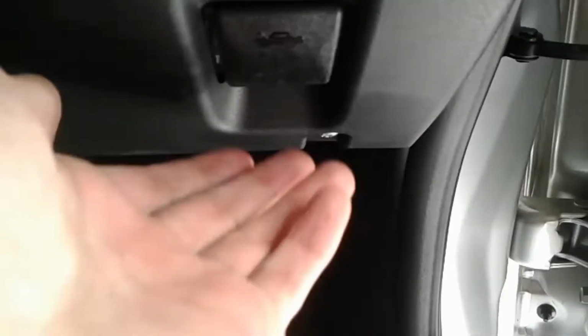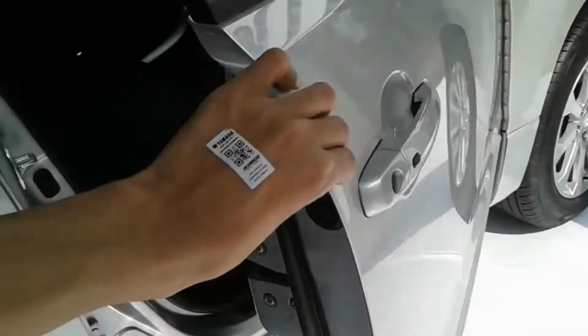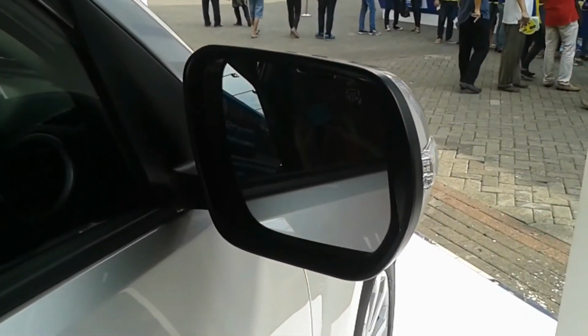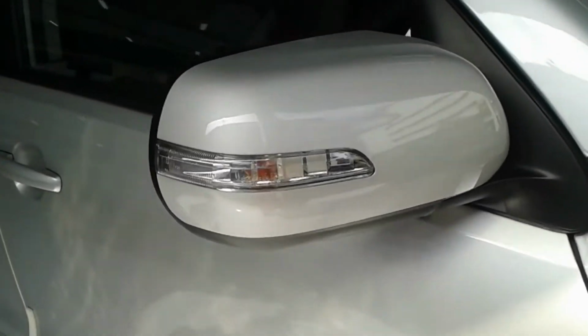Alright, let's open up the bonnet and let's take a look at the exterior. Two airbags, anti-lock braking system, electronic brake force distribution, an alarm system, an immobilizer, and ISOFIX anchor points for the third seat and two rear seats are standard safety features of this Grand Vitara 2.4.